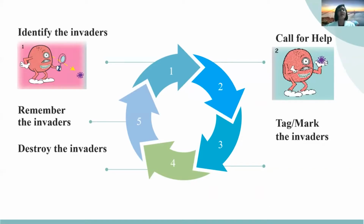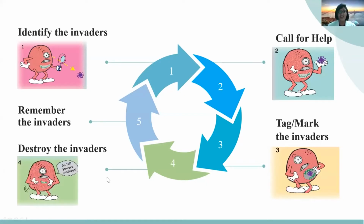Thirdly, it will mark or tag the invaders, as you can see here. Fourthly, it will destroy the invaders. After the tagging system comes the destroy function against the invaders, or you can call them bacteria. Fifthly, it remembers the invaders. Our immune cells are able to remember the bacteria and viruses which attack our body. So this is how the immune system works in our body.